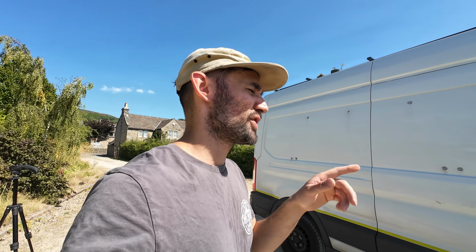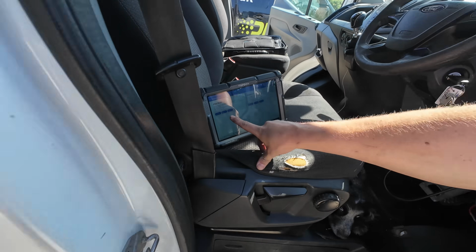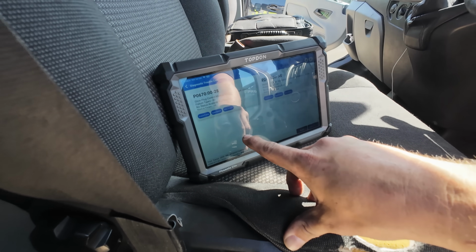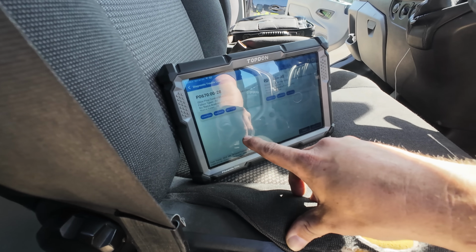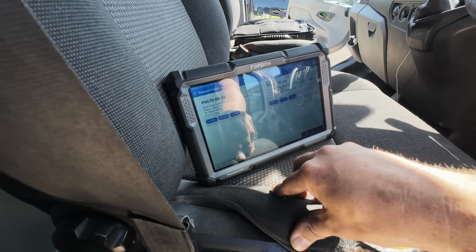So it's come down from 32 millibar to 9 millibar of pressure. Yeah. So now just reset fault codes, see if anything comes back on. After clearing the fault codes, none of the DPF ones came up. There was a mystery fault code, glow plug control module, which did come up, but then did go once cleared and hasn't come back on since.